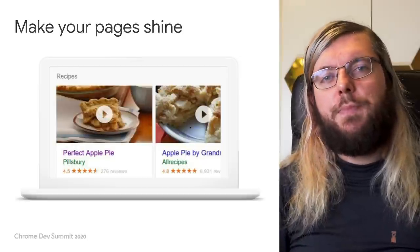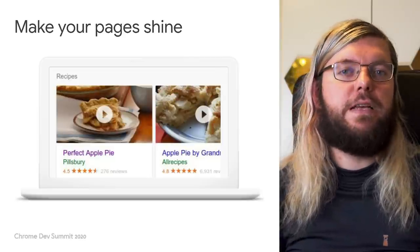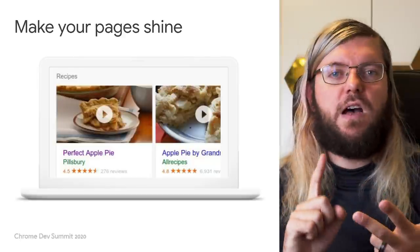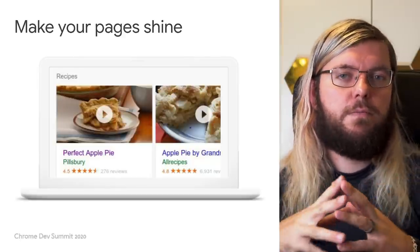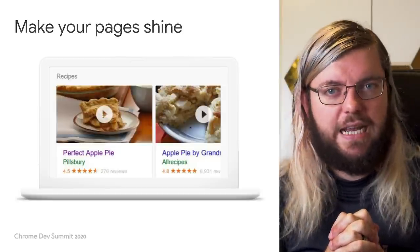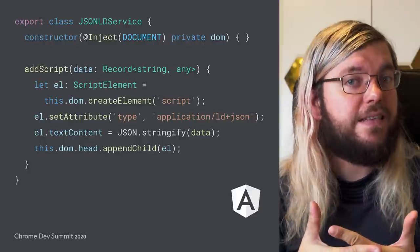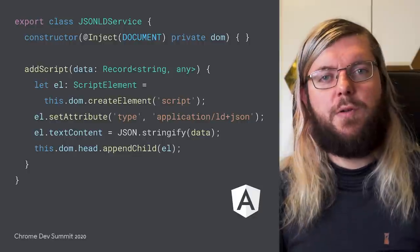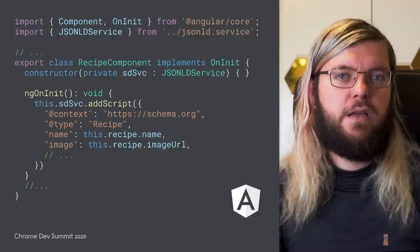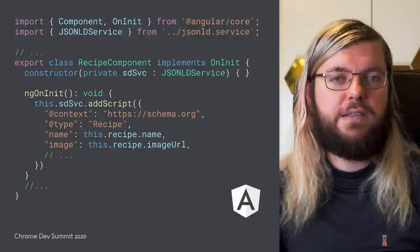Using structured data makes your pages eligible to be shown as rich results if the content falls within one of the many supported verticals, such as recipes, books, articles, products, and many more. Note, however, that implementing structured data does not guarantee that your page shows up as a rich result. To implement this in Angular, we can build another small service to inject the necessary JSON-LD script tag into our pages. The service can then be used in our components similar to the other services we've seen in this presentation so far.